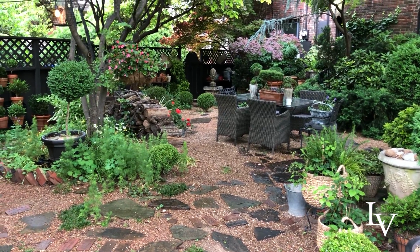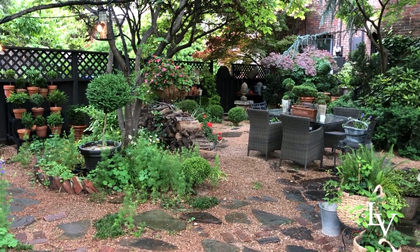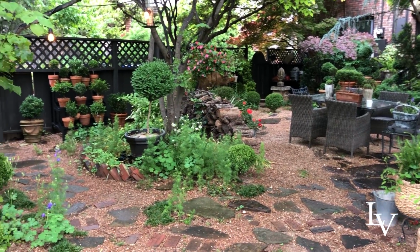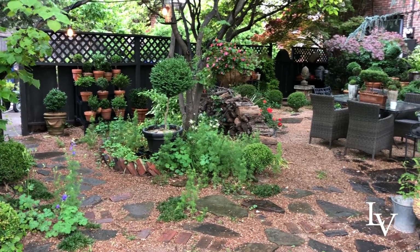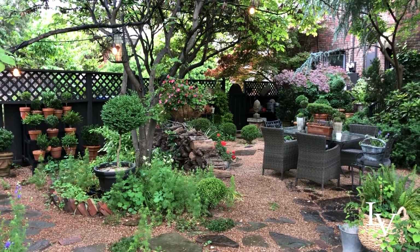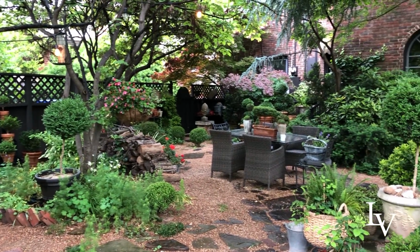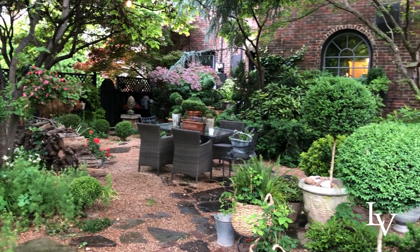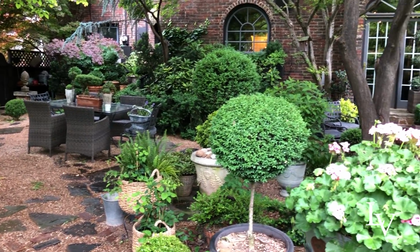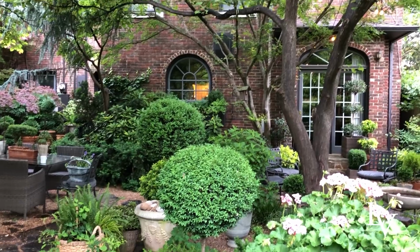The hanging baskets with my angel wing begonias, I overwintered those in the greenhouse, and they have now been out long enough that they are starting to fill out and do what they're supposed to do, which is just to be opulent and overflowing with pink blooms.